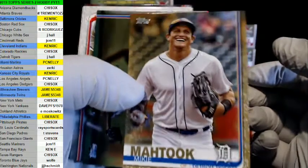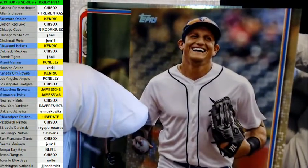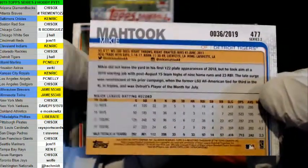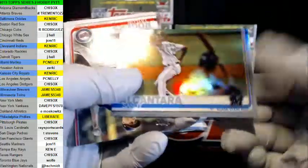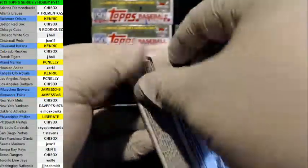Mikey Matuk. Dude. Check out the ears. For the Tigers, 36 of 2019. And a Sandy Alcantara for the Brewers. Mike Trout, iconic card. And we have our second Vlad for the Blue Jays.